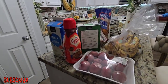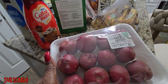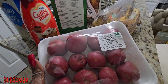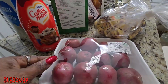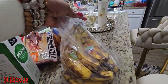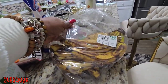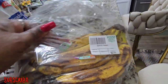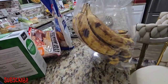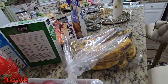All right, y'all. Let's start off with our grocery haul. I picked up these potatoes. It was $1.69. Very affordable. And I also picked up these overly ripe bananas because I'm going to be making banana fritters. This was 99 cents for these overripe bananas. You know, some like to buy them. Either I'm going to make banana fritters or banana bread.